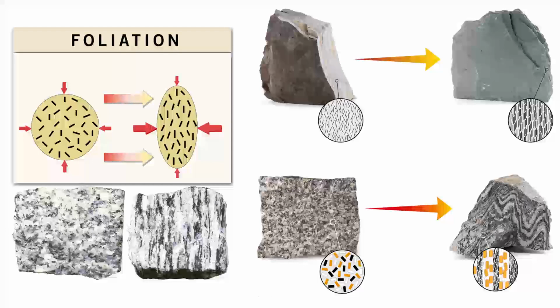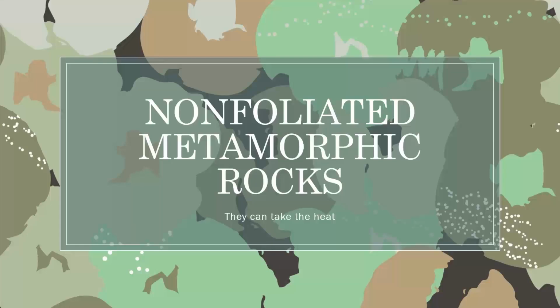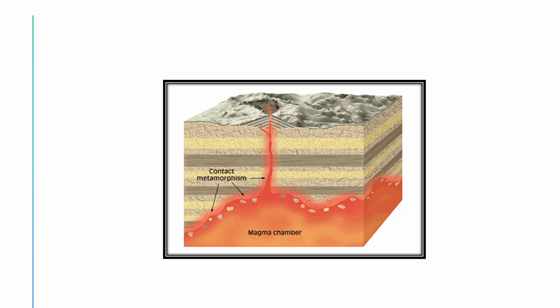So the stronger the pressure, the more the rocks are partially remelted, which leads to the behavior of non-foliated metamorphic rocks. These rocks form due to extreme heat, and because of that, they don't have those foliation patterns. So, cleverly enough, we call them non-foliated. These rocks form under low pressure and extreme heat, usually right under a magma chamber. The rocks surrounding a magma chamber literally cook their minerals.